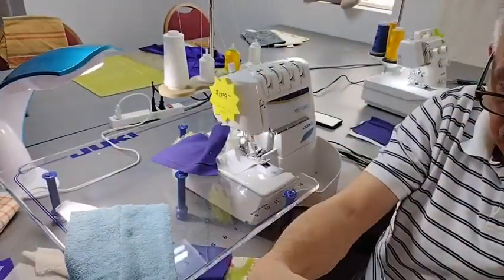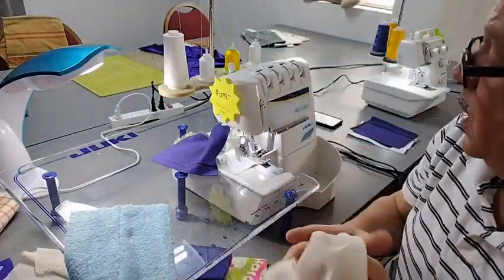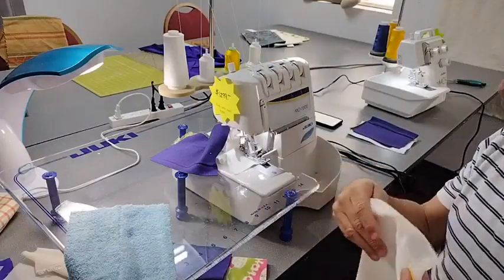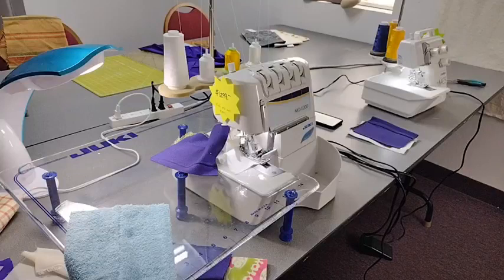But what's cool about a serger is that I'm going to gather with this. So I'm going to take this piece, and I have a huge piece here. So what I'm going to do is cut this down just real quick, because I don't want to waste all the fabric.